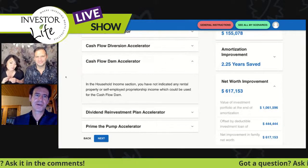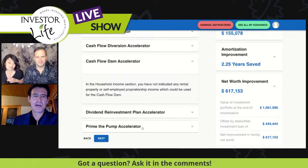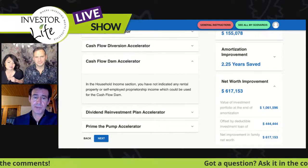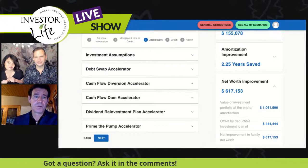This is what you're talking about here, the cash flow dam accelerator. And we're going to look at that. It is extremely powerful. And when you combine that with the prime the pump, if you don't have a rental property yet and you're looking for one, you might be able to implement the prime the pump accelerator and get your first piece of property, and then use that to implement the cash flow dam accelerator. So next week is a no miss. You're not allowed to.